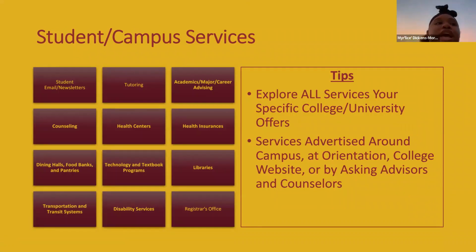Let's see, counseling. Most campuses I know of have some type of counseling and/or therapy there for you if you ever need it. It's a good thing to know it's there, because college can be stressful, college can be a lot, college can be mentally draining. So it's a good idea to just have that resource in your back pocket.